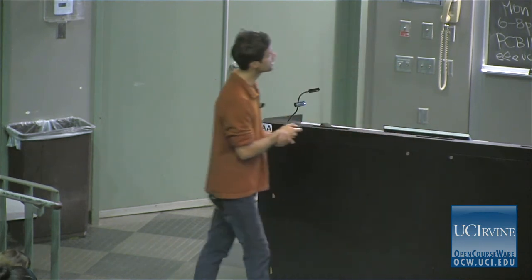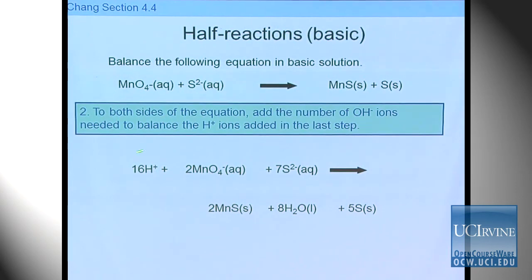As if the reaction would proceed in acidic solution. Okay, so 16 protons. An awkward number, right? But that's fine. These numbers can be very strange. It doesn't matter. It doesn't have to be 2 or 3 or 4. It could be 16. 16, 2, 7, 2, 8, and 5.